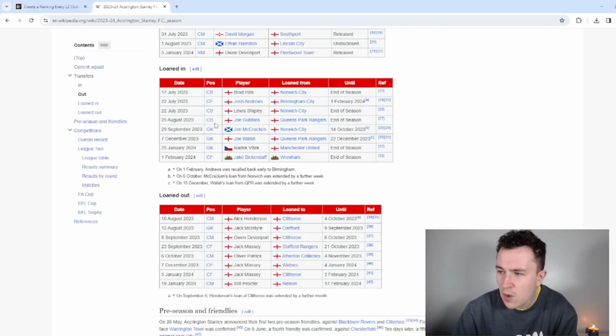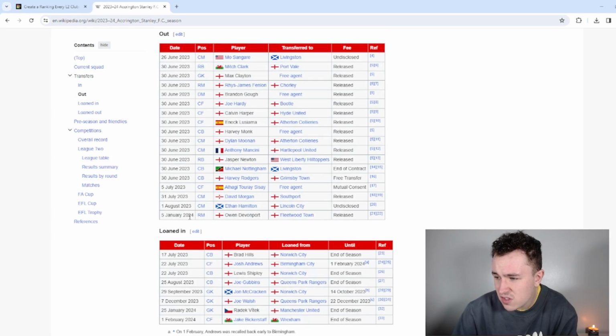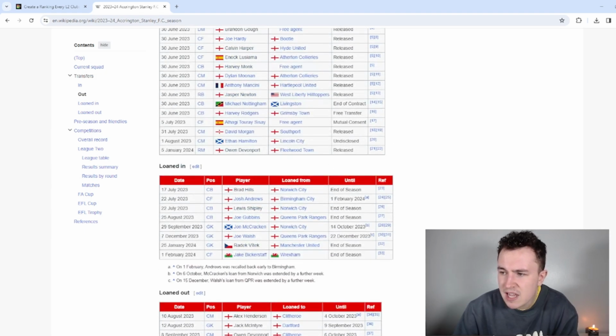Moving on then to Accrington Stanley, they are up next, and in terms of permanent signings, they made none. In terms of outgoings, they only had the one, that was Owen Davenport going to Fleetwood after being released, so his contract must have expired there. In terms of loan incomings, Jake Bickerstaff came in from Wrexham, which I think is a very positive signing, because obviously Andrews was recalled by Birmingham, so I wouldn't say they're like for like, but striker for striker on a loan deal, it does kind of make sense, and they didn't really have any significant departures, so not a lot of business really for Accrington.